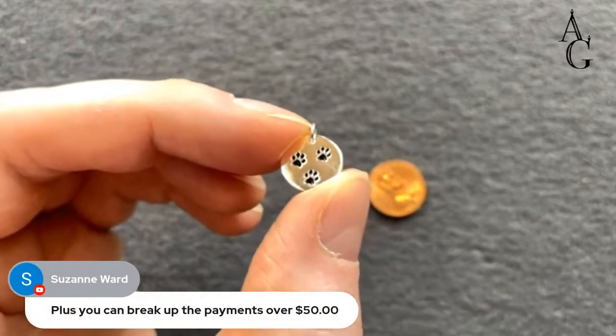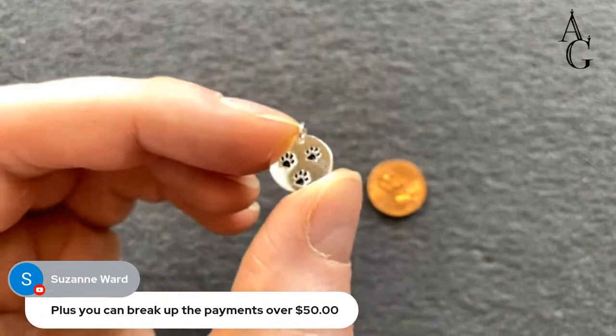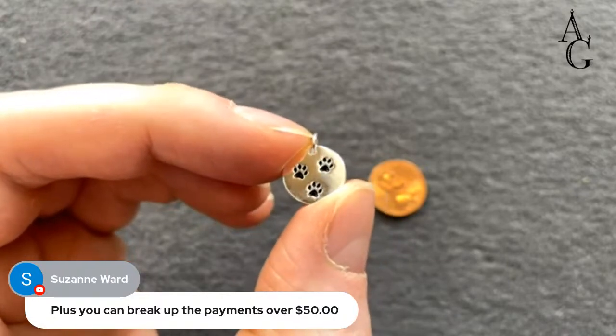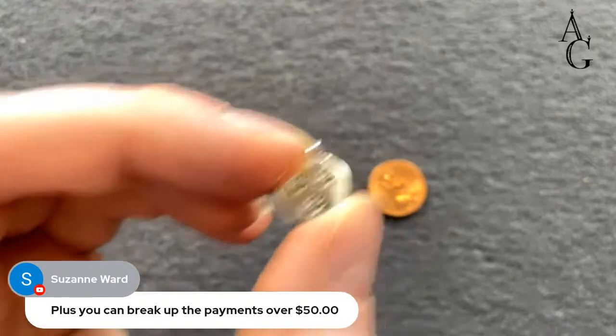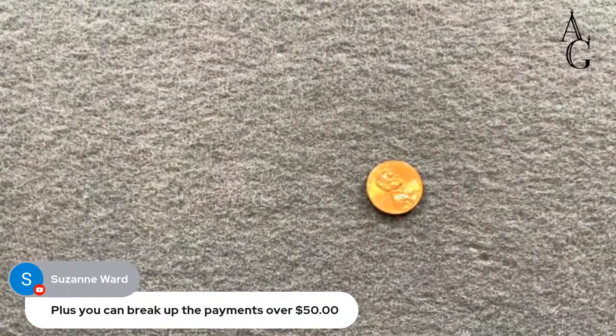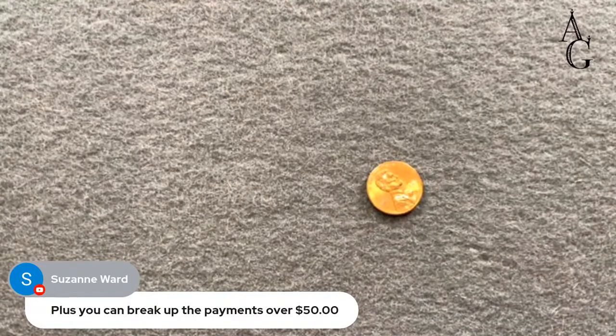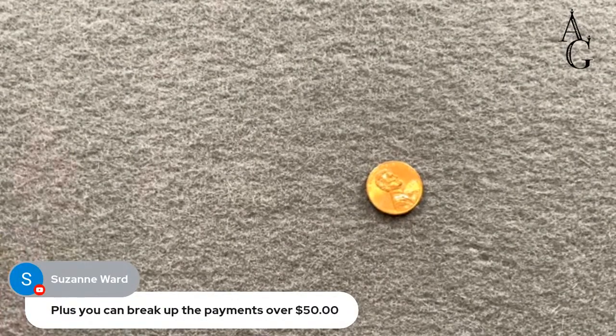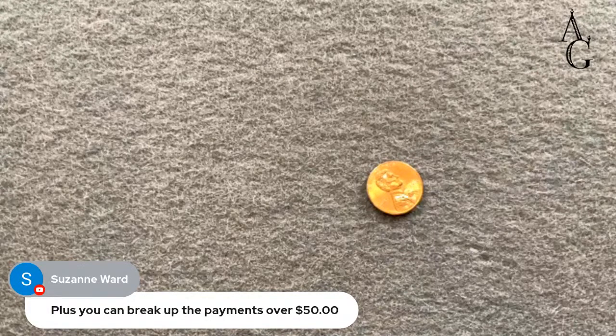Suzanne says, plus you can break up the payments over $50. Yeah, you can use Shop Pay. So on our website, if you go over a certain amount, Shop Pay kicks in, and you can break up your payments into multiple payments that way. You have to qualify. Some of them you have to qualify for, and some of them I think most people can qualify for. Sometimes you have to run a credit check for some of the others, like if you want to do longer installment periods, or go like thousands. Yeah, or going to high dollar areas. But I think a lot of you, if you want to do that, you can do that. I won't protest. Andrew's not going to protest if you want to spend thousands in the online store and break it up into payments. Yeah, we're trying to help Azalea.